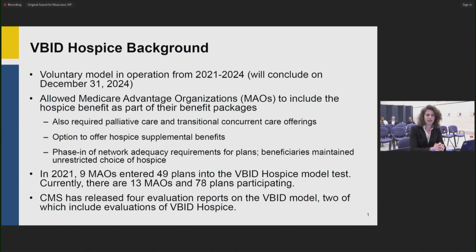In terms of participation in 2021, the first year, we had 9 MAOs enter 49 plans into VBID hospice. And currently in 2024, we have 13 MAOs and 78 plans participating. The last 2 evaluation reports released for VBID in 2022 and 2023 included a separate evaluation of VBID hospice. So looking at those first 2 years of 2021 and 2022. Next slide, please.